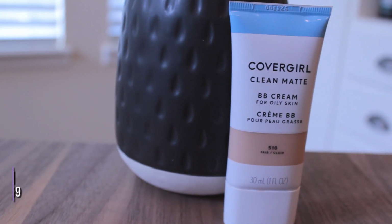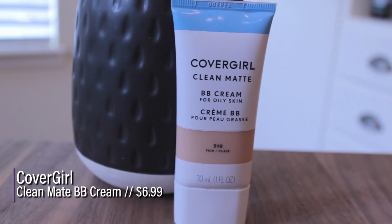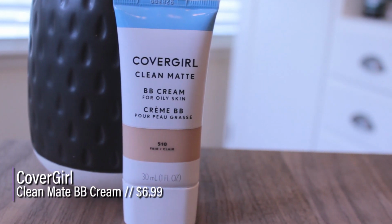This is kind of an in the middle type of foundation. This is the CoverGirl Clean Matte BB Cream. I am gonna go back to this forever. I'm never getting rid of this ever. I hope that they never discontinue this. This is a BB cream. It's marketed as a BB cream.